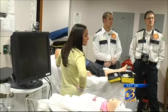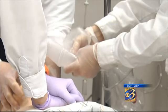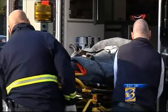But this team's training is ongoing. They're in the sim lab every quarter to brush up on their skills. Having that training there, always having it in the forefront of our minds instead of on the back burners of our minds is going to be absolutely essential so that we can provide the best care to our patients.